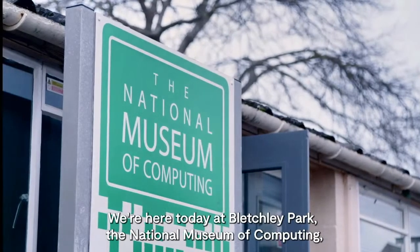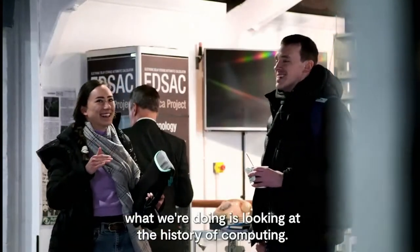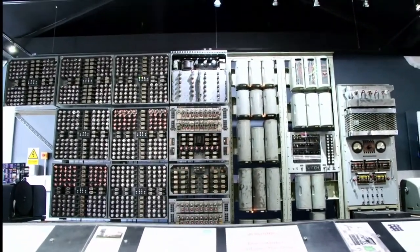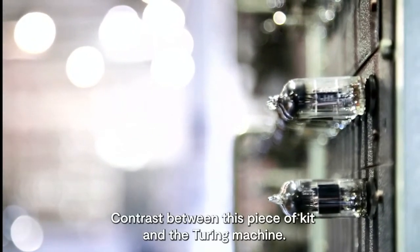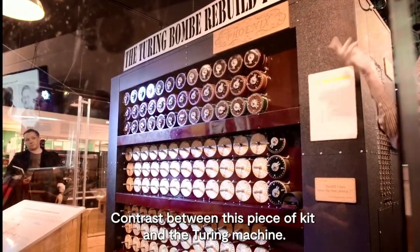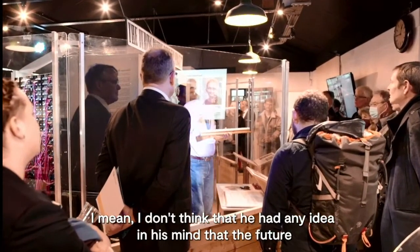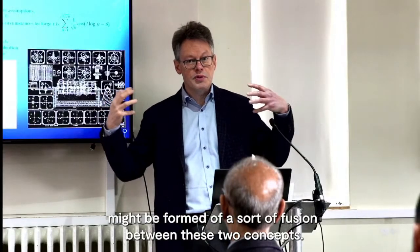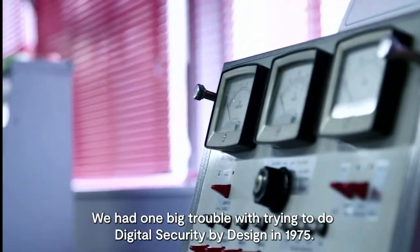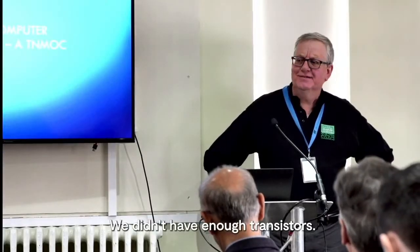We're here today at Bletchley Park, the National Museum of Computing. What we're doing is looking at the history of computing, then we can better understand how to create more trusted computers in the future. Contrast between this piece of kit and the Turing machine, it could not be more extreme. I don't think that he had any idea in his mind that the future might be formed of a sort of fusion between these two concepts. We had one big trouble with trying to do digital security by design in 1975. We didn't have enough transistors.